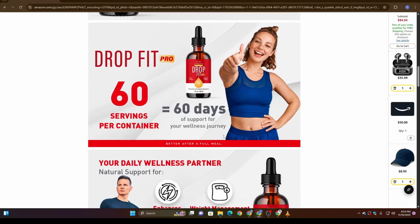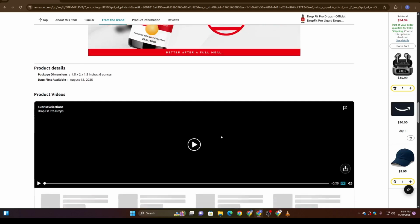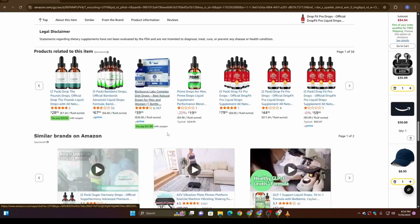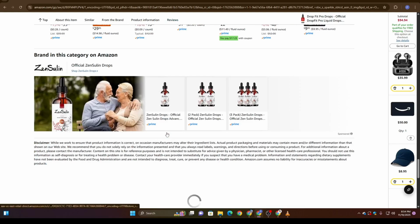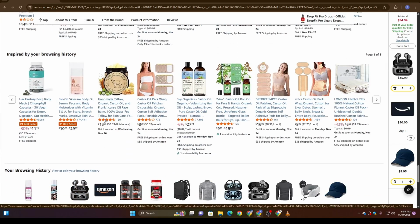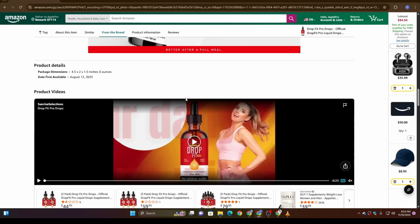Then there are the so-called Harvard and Stanford references. These are sprinkled throughout the pitch to create credibility, but there's absolutely no affiliation with any reputable institution. And to make it even clearer, the FDA disclaimer at the bottom states the product is not approved and is not intended to diagnose, treat, or cure any medical condition, meaning the claims don't hold up legally or scientifically.